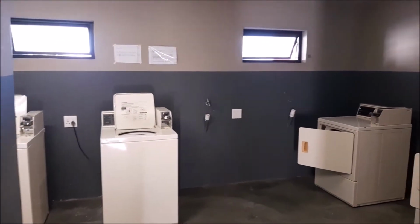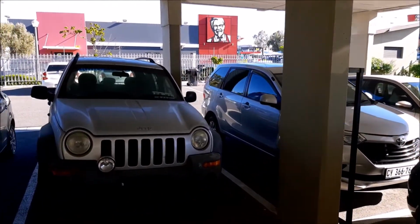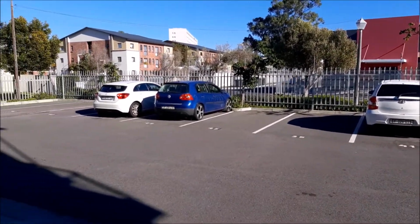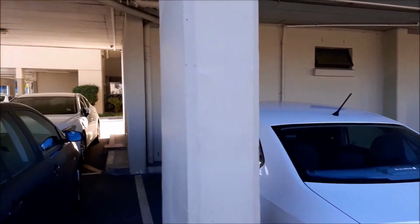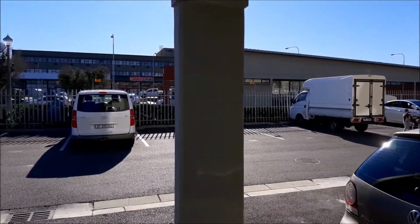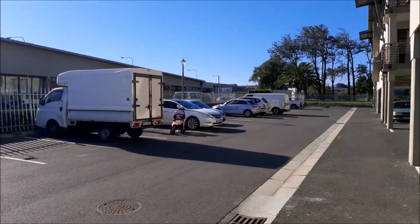There's a small laundry area available for tenants to use with coin-operated machines, which is quite useful. Vehicle parkings are mostly under-roofed, or at least a lot of them are open as well, but they're within the safe confines of a security complex. And there's generally enough parking available for visitors as well. There's never a parking problem because there are sufficient parking bays for visitors, and should tenants have more than one vehicle, then the additional parking bays are on a first come first served basis.